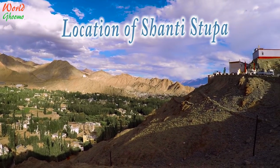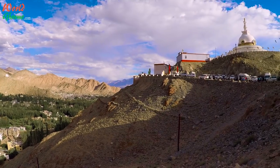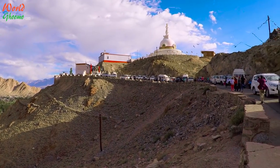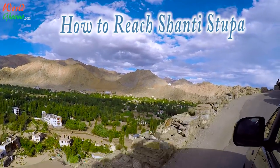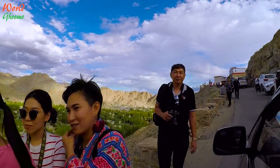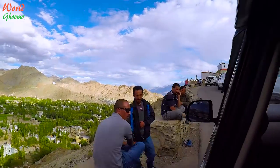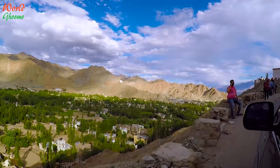Situated at a height of 3,609 meters, Shanti Stupa is located 5 kilometers from Leh on the hilltop of Chanspa, facing towards the Leh Palace. Shanti Stupa can be reached by a drivable road or on foot using a series of 500 steep steps to the hilltop. If it is your first or second day at Leh and you have not acclimatized well, we recommend driving up to the hills instead of taking the steps.